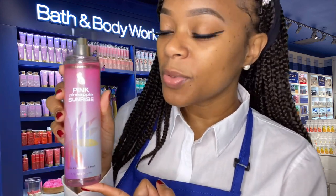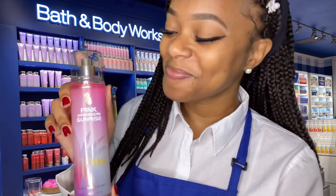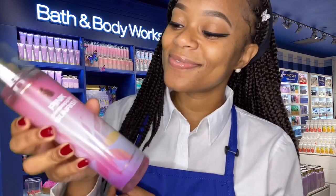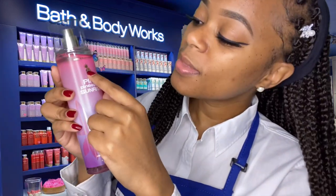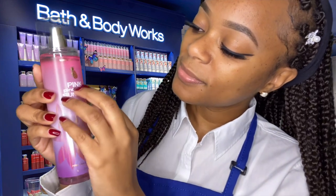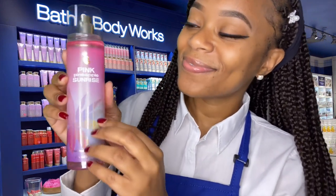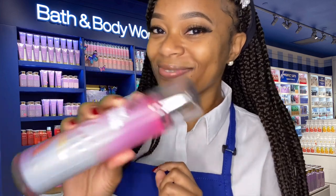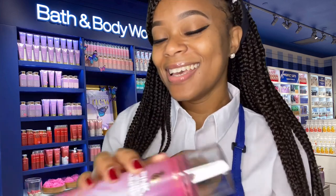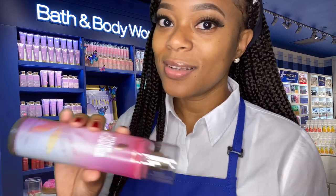This next one is called Pink Pineapple Sunrise. It has a little pineapple. It's so cute. You're gonna be smelling so good when you leave here. That happens to me too. Whenever I go fragrance shopping, I smell so good walking out of the store.